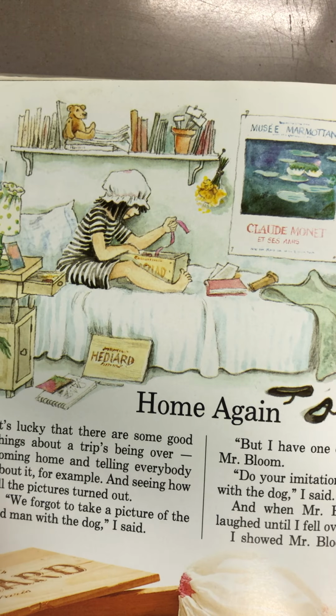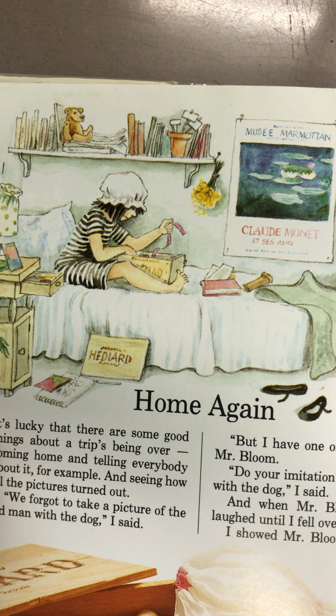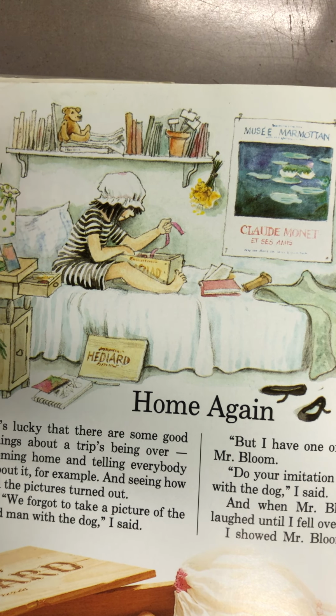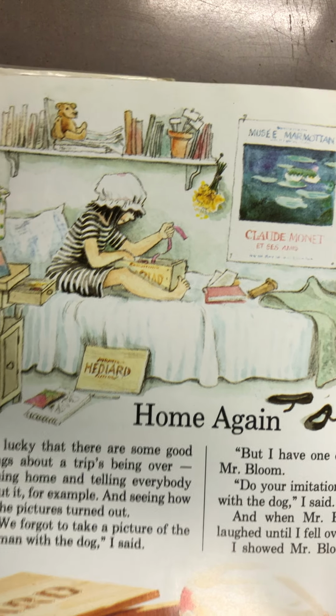I'm thinking of certain paintings, said Mr. Bloom. One of those in the book. I know which one you mean, I said. It's the second most misty of the Sunrise on the Seine paintings. It's lucky that there are some good things about the trip being over. Coming home and telling everybody about it, for example, and seeing how all the pictures turned out.